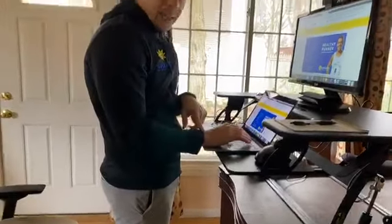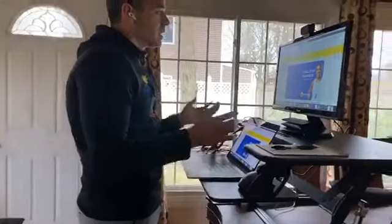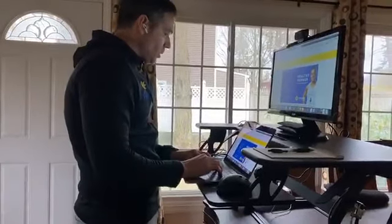So my elbow is now in line with my wrist. My wrist is in neutral. So nice neutral position. And this is where I'm spending time. I got a little external mouse, if you have that.